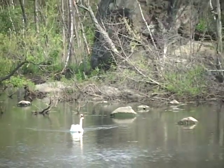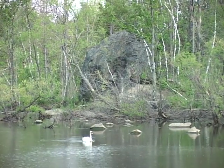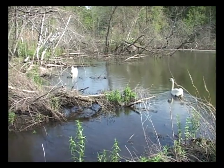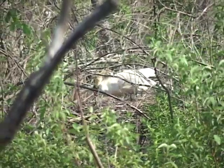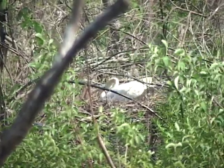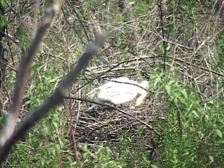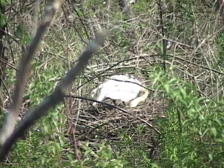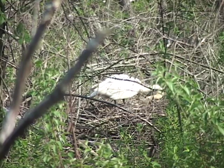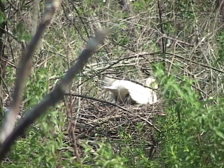Here is the other half of the third pair, swimming in front of the giant boulder. Mom then comes back and goes and sits on the nest. I then found something very surprising. I spotted three unhatched eggs in the nest as Mom adjusts them. Why was the nest unattended for long stretches? They are probably first-time parents and don't have the routine down yet.